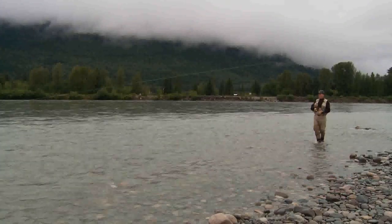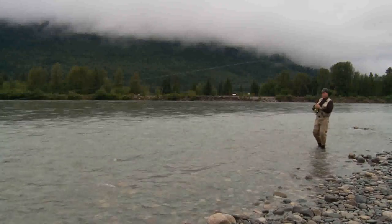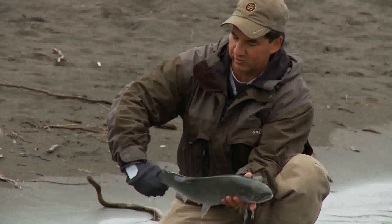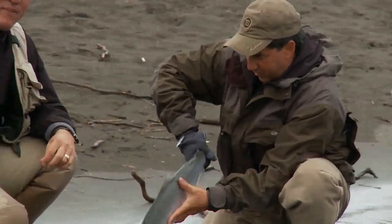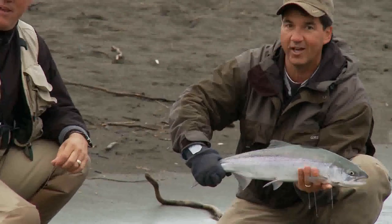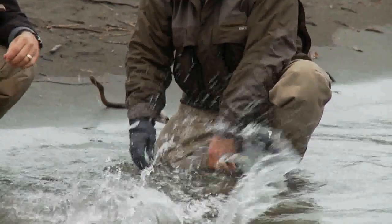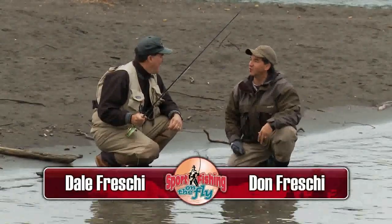Fish on! Yeah. Look at that. There's sea lice. Sea lice right on the fish right there. So you know how fresh that guy is. He just came out of the ocean. He's a little sockeye, so he just wants to go. Oh, there goes that little sockeye. Not a bad catch, but it shows you how fresh they are up here.